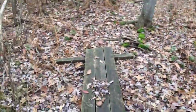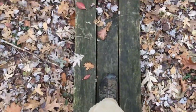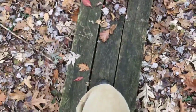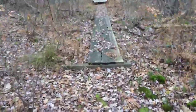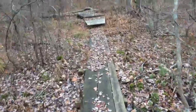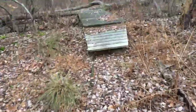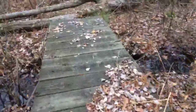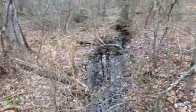Oh, hey, this is what I was talking about earlier with some of these boards. Like, if you can see that, it's got a lot of flex in it, and I'm not sure how much longer a lot of these boards will last. They look like they've been here a while. I'm also not sure how much this trail gets used, so it's kind of catch-22-ish. You know, we should maintain the trail, but if no one's going to use the trail, you're SOL.